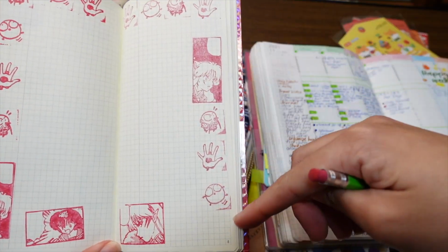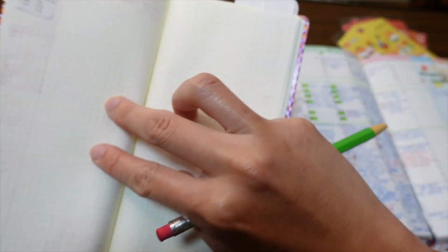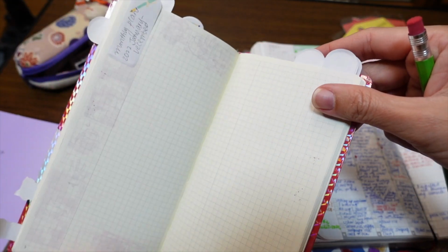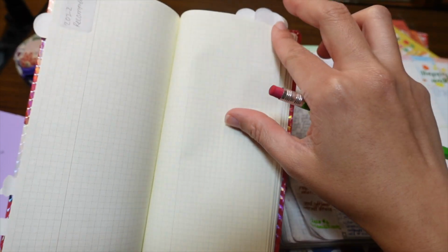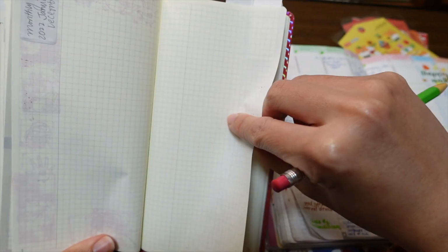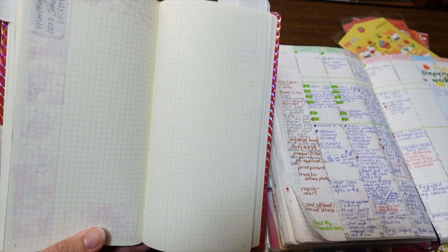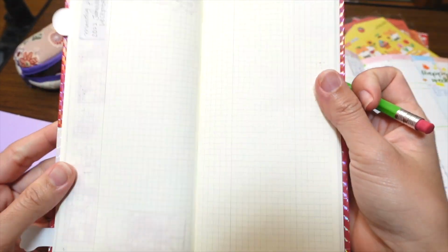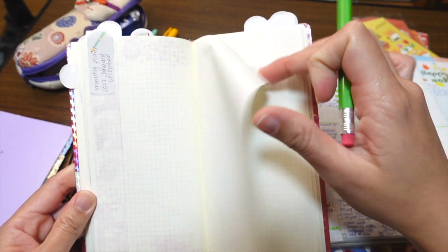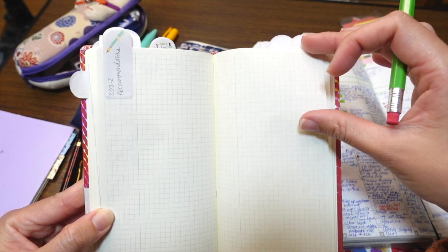So I made a stamp swatch here of the Inuyasha stamps. Then here is my monthly plan from January to December. It'll be laid out in one page like this. So I am going to lay it out in these two pages, so when you open it, it looks like one. Then my 2022 recommendations is going to be a list.